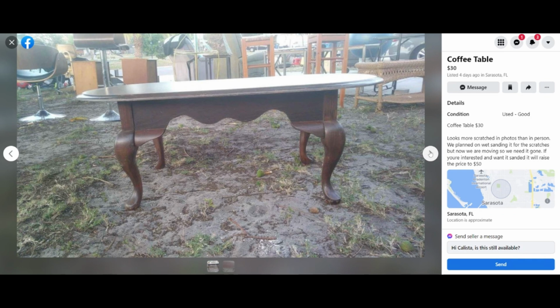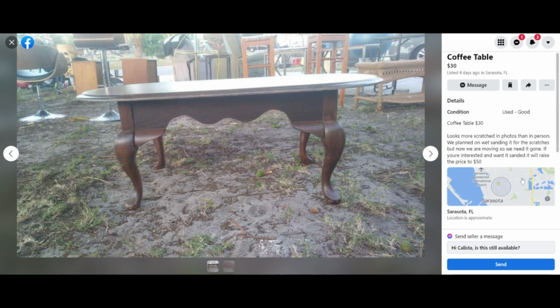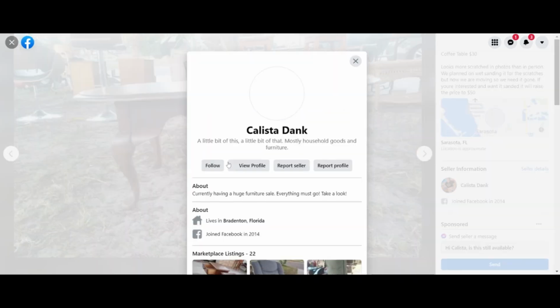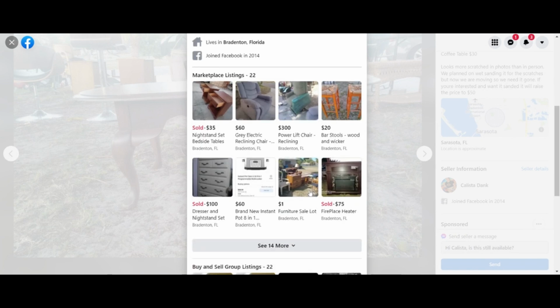So this says a coffee table. It's $30. So my first thought with this table with that previous end table. Yes. They're a matching set. They have the same scalloping. Right. And they're both a little bit smaller. Who's the seller? Was it the same? It's not the same person. No. It may be. No. It's not the same person. Doesn't look like it. If it was the same person, that would be awesome.